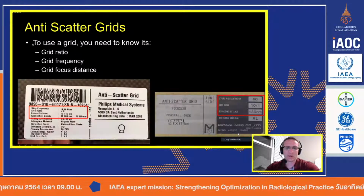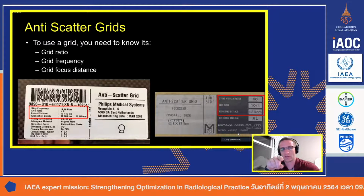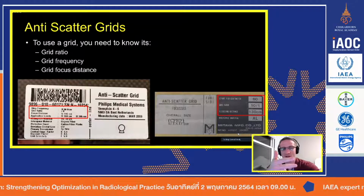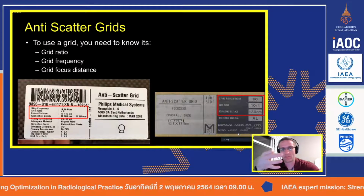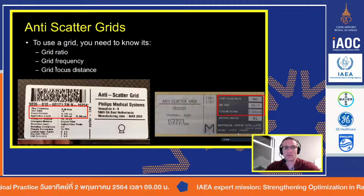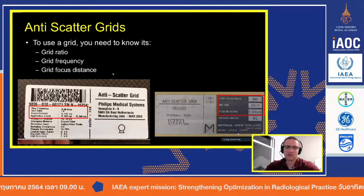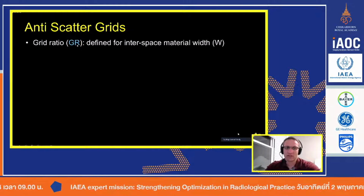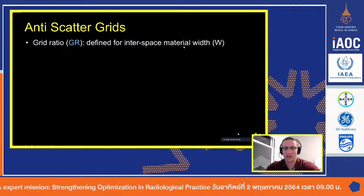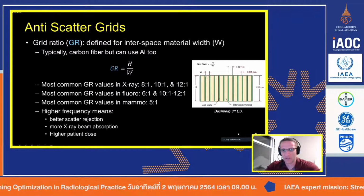So when we talk about a grid, and when you pick a grid to use in your X-ray machine, either the table, the wall Bucky, or a mobile unit, there are three things you have to get right. You have to pick the one with the right grid ratio, grid frequency, and the grid focus distance. So let's talk about that. What is the grid ratio? This is defined as the space between the septa. It tells you how much space you have between each septa.